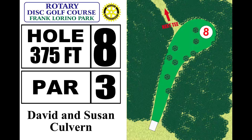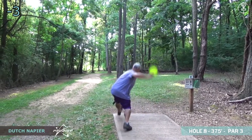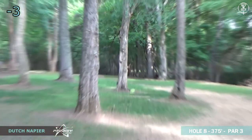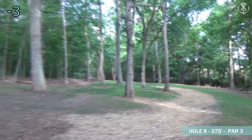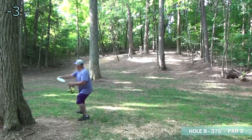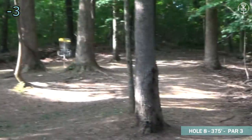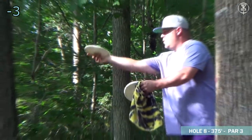Up at the top. So great charge from Colin there. Moving on. An approach shot. Yeah, like an easy approach shot for the basket. You can see these guys are all laying in about the same spot, so they're just doing a placement. Yeah, the danger is if you hit any of these trees on the approach, you could be rolling right back down the hill. He almost put that one in.